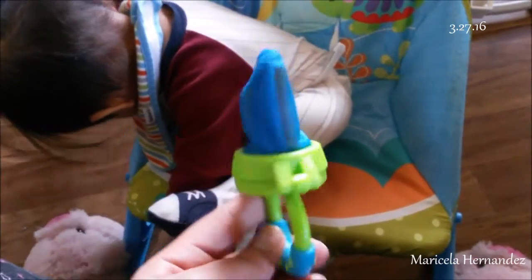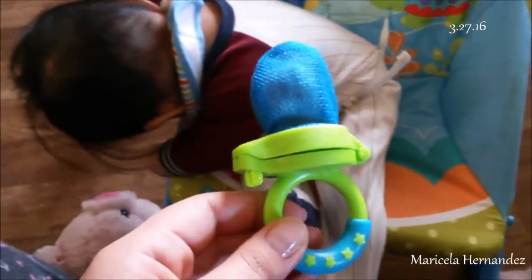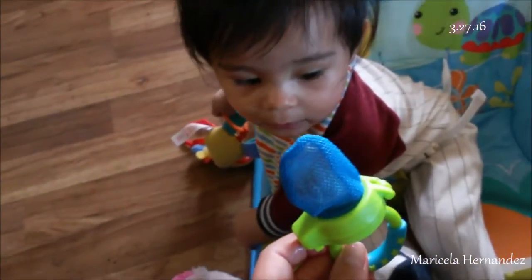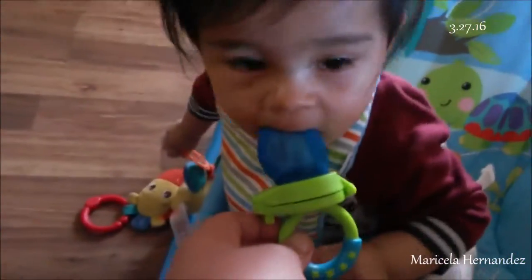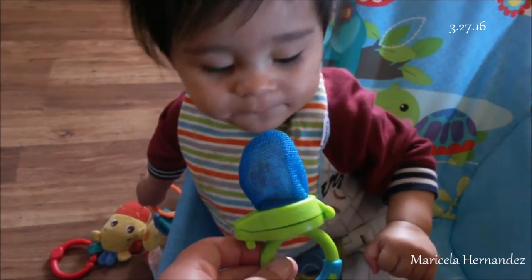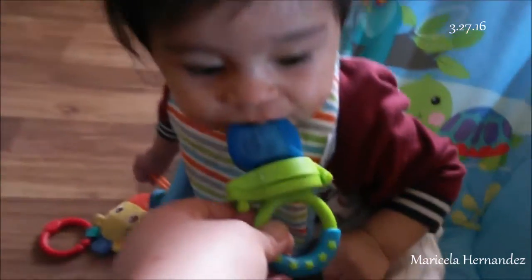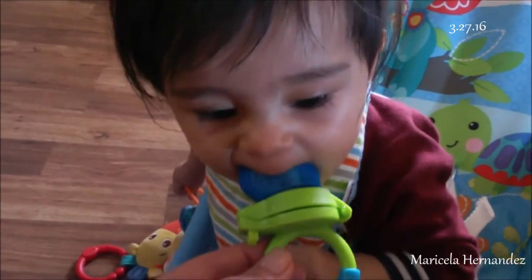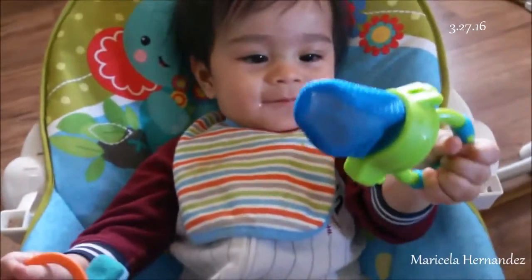So here is his little fresh food feeder, and I put a big slice of orange in here, so I'm very excited and just want to see how he reacts to this. So I think he'll be really happy. Lorenzo, look, here you go, baby. You want me to give it to you? It's orange. He loves oranges. I've given him a little bit before, and he loves the juice so much. Mmm. He stuck the whole thing in his mouth. He's happy.